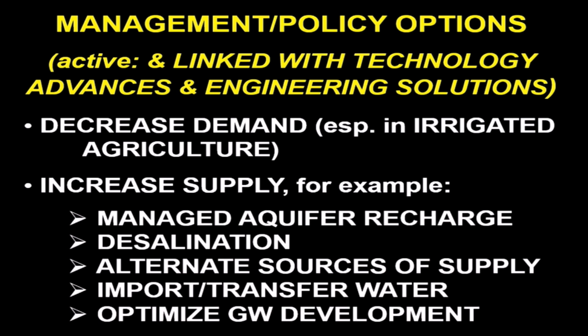As Bridget explained, this boils down to two categories. We could strive to decrease water use, decrease demand. This will be most fruitful in dealing with irrigated agriculture, and there are a number of options there. Or we could increase supply, and there are a number of ways that we could do that. And again, most of these will involve innovative engineering solutions.